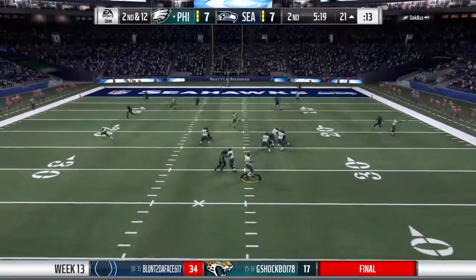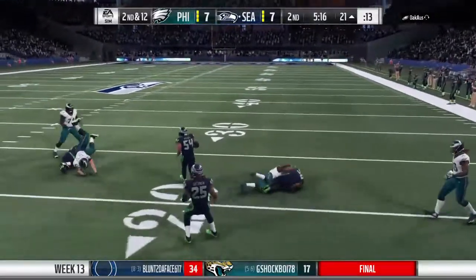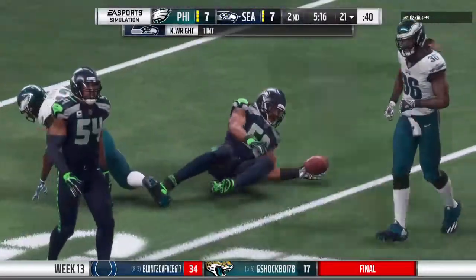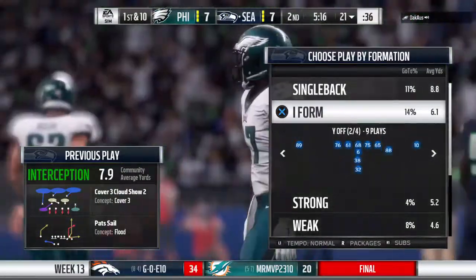Now Wentz throwing on second down. Looking for Aguilar, and it's intercepted. Picked off at the 17. And his guys are going to take over at the 21-yard line.